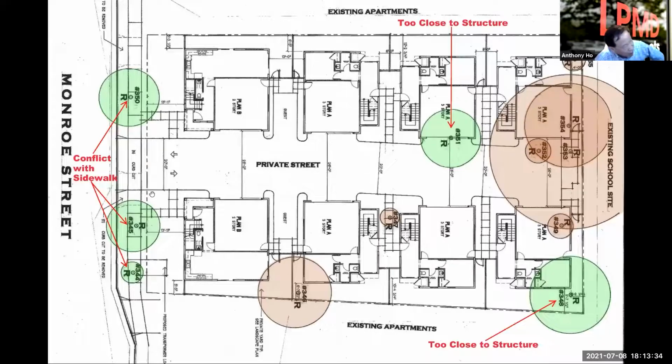The green ones are the ones that are a little more healthy, and the brown ones are the ones that are in poor condition.